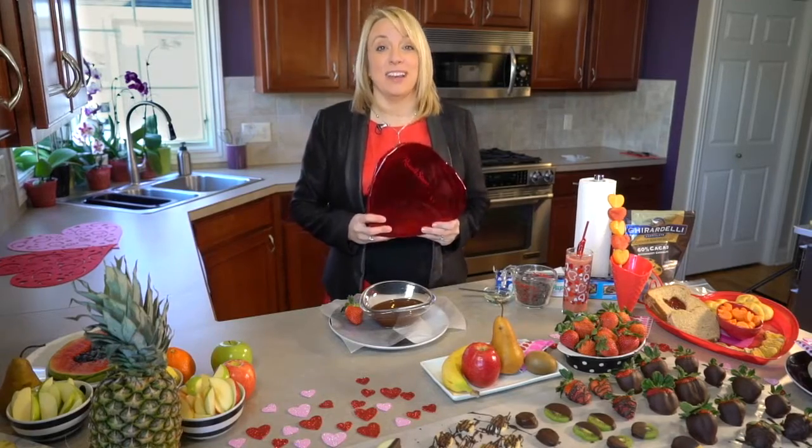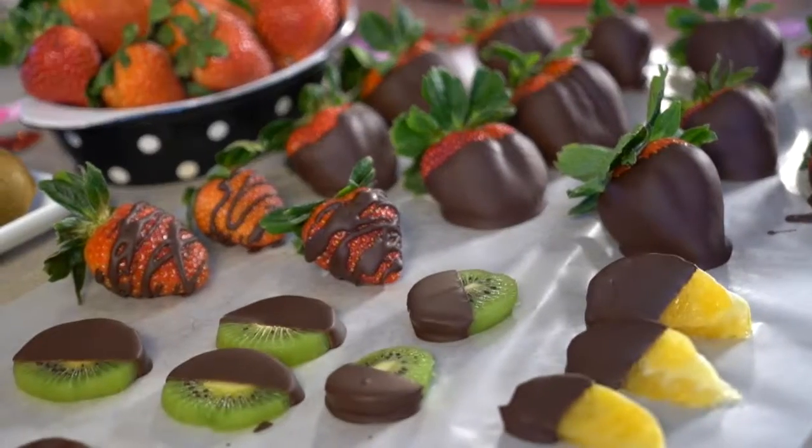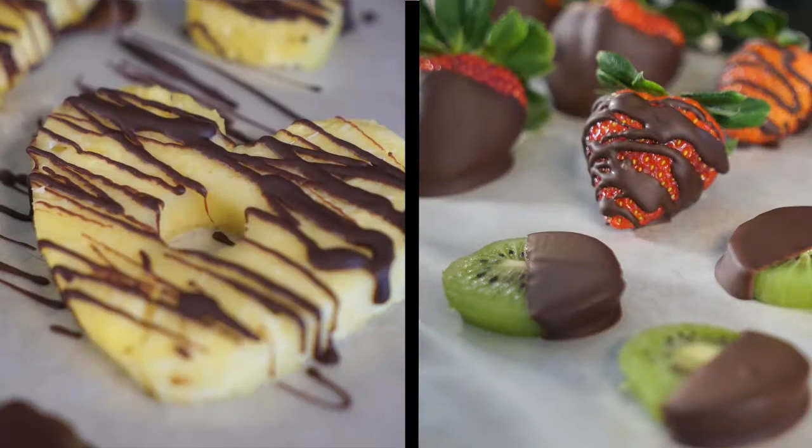Valentine's Day is like a box of chocolates. You really never know what you're going to get. And sometimes the last thing you want is a box of chocolates, especially if you're really trying to work on your health. We've got some other solutions that can be a little healthier and maybe incorporate a little chocolate, but yet keep it healthy.